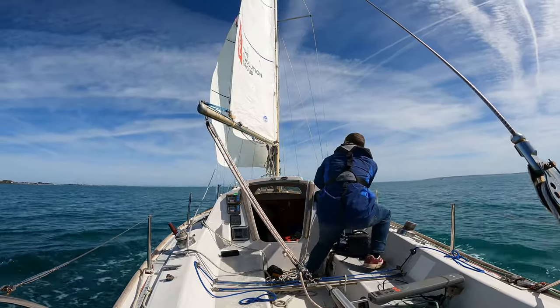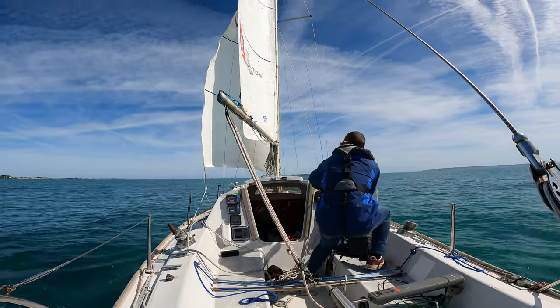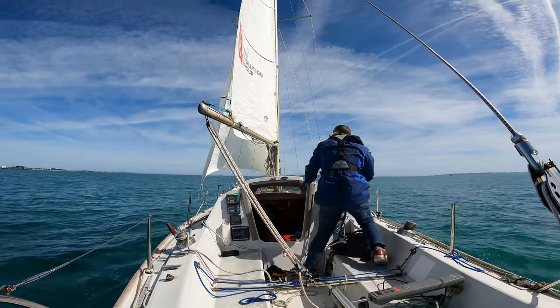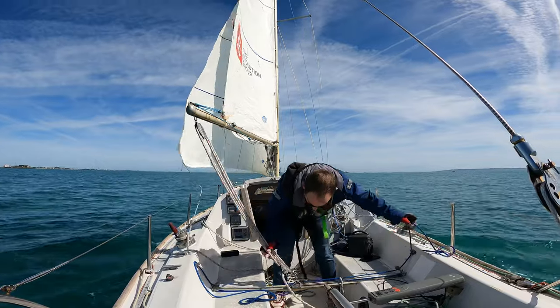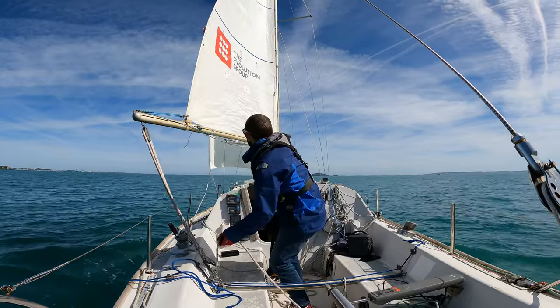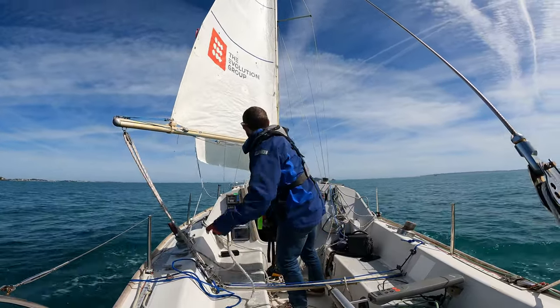Time for a bit of vang. Pulled the leech of the mainsail down, so the mainsail will act as a more efficient air dam when I let it out, which is better for when you're running downwind, as it's no longer acting as an aerofoil. Pull the traveller across. And now mince about trying to get the goose wing set up.